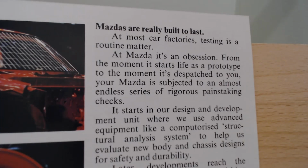The text continues talking about Mazda as a whole. So Mazdas are really built to last. At most car factories, testing is a routine matter. At Mazda, it's an obsession.